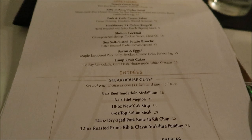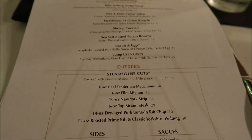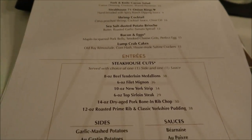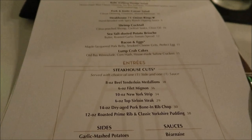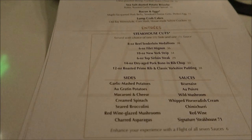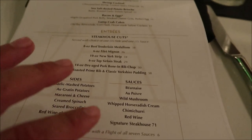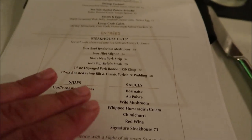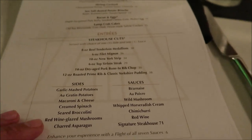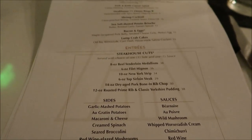The 6-ounce filet is $36. They have a New York strip there. They've got a 14-ounce dry aged pork bone-in rib chop, and then also the 12-ounce roasted prime rib. And honestly, that is all good prices. And then you get one side with each entree, so they have a good side selection there. And they also have one sauce for each of the selections, but you could order a sauce sampler where you get all the sauces, and I think it's only $6, kind of like the bread service at Sanaa.